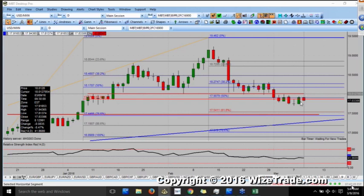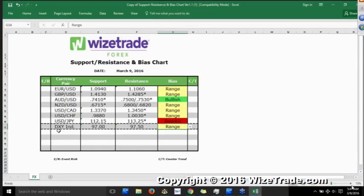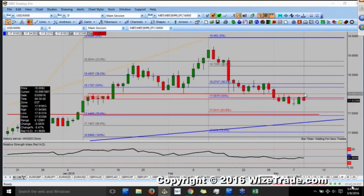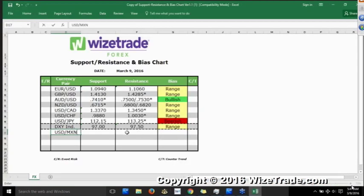Now, one of the reasons why we got stalled up there is because the stock market started to rally. But I have to point out, man, let me be really clear here. If we break 18 in the US dollar Mexican peso, that suggests that the stock market is coming under serious pressure. Okay? All right? Okay. So 18.